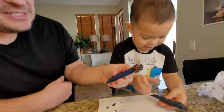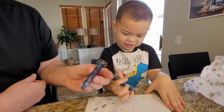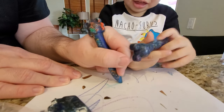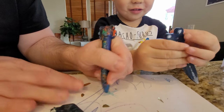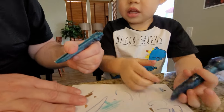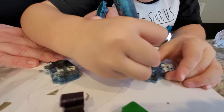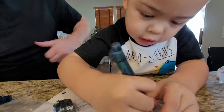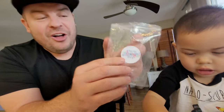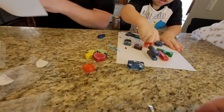What else you got, Finn? Whoa, dude, this is so cool. This is like your own marker crayon crayons. This is cool. I wonder if it changes color the more you use it. You're gonna draw on that one? Dude. Kawaii Colors Shop? On Etsy? Alright, I have my own paper.